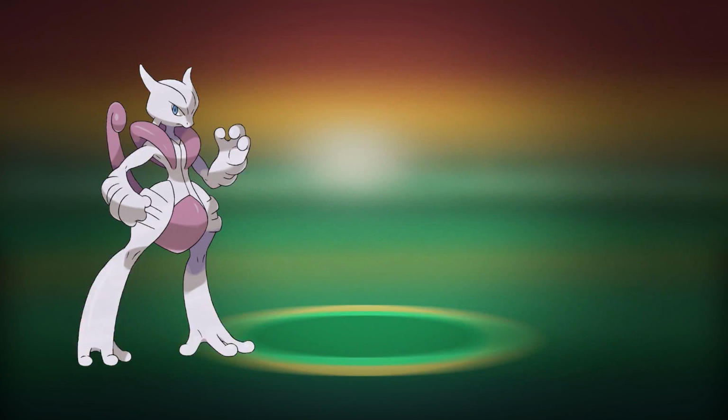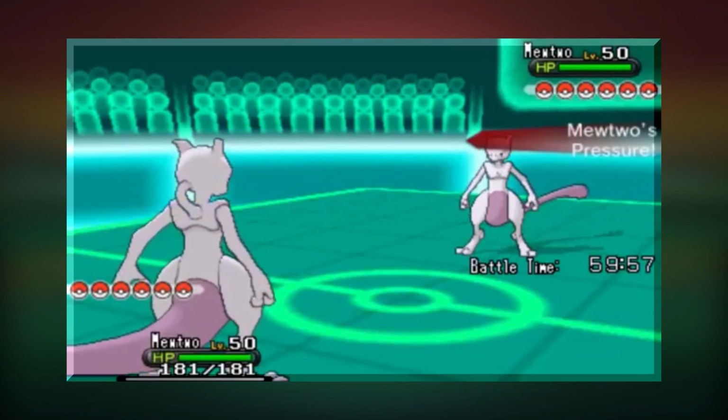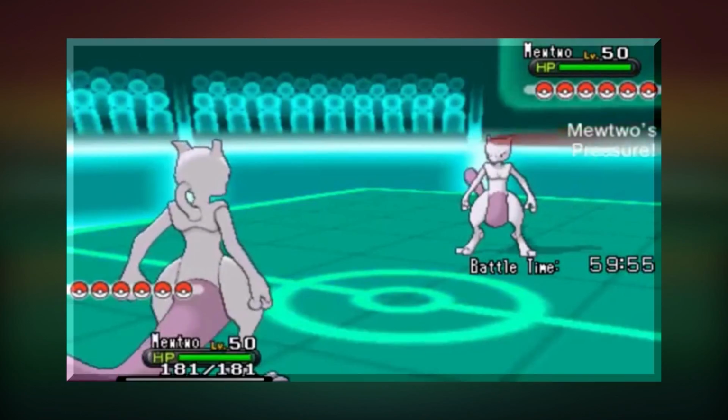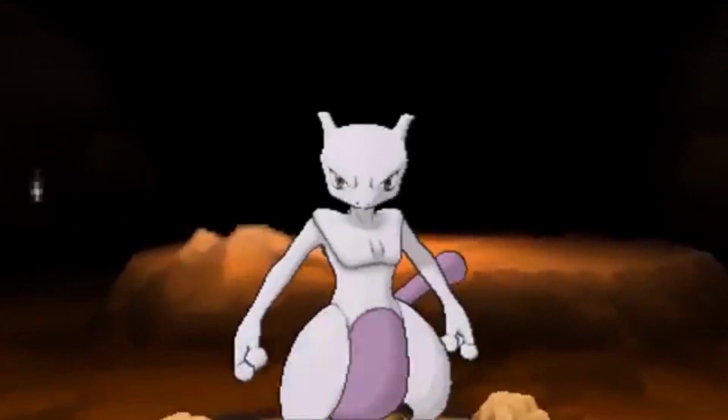Its Mega Evolutions, on the other hand, I like them. Overall, any person on Earth can understand Mewtwo's personality and abilities based on its appearance. And that's a win.